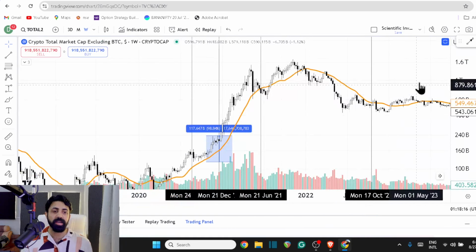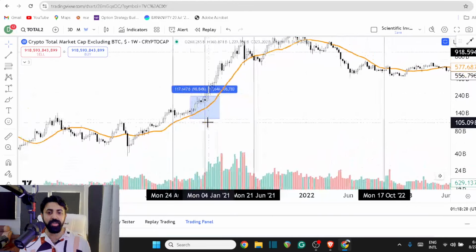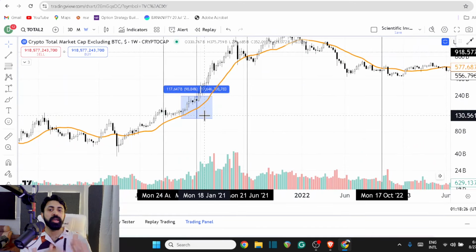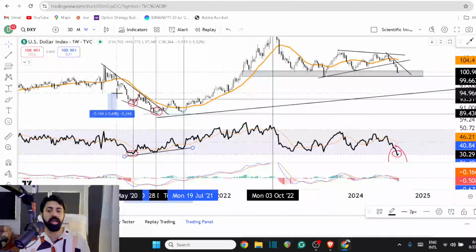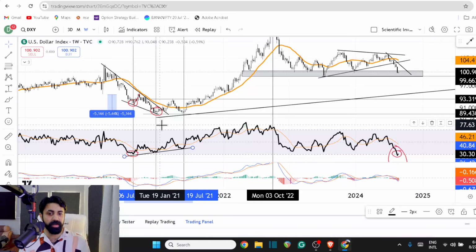Why are those dates important for us? You go back and you see, August 2020 towards December 2020, the crypto market doubled. It doubled while the dollar dropped 5%. Then it consolidated there from December to May, June.